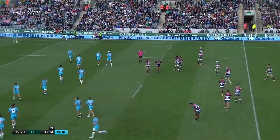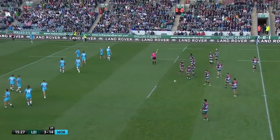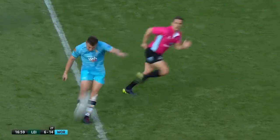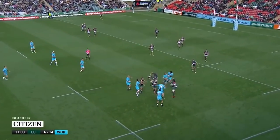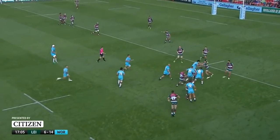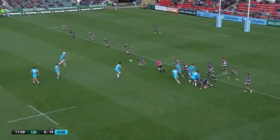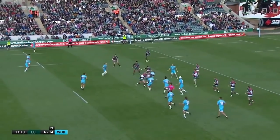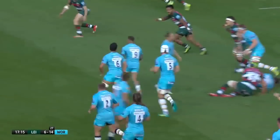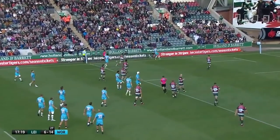There's a call to be made here by the Tigers. This is very kickable. It's obviously pretty windy out there. Look at the hang time on that. Oh, brilliantly taken by Heem. There's Hopehart. On to Phillips. Weir, well, there was a hand in there. And there is a penalty advantage, I think, but no, it's just a knock-on, the referee is saying.